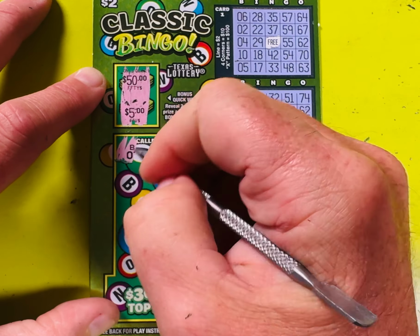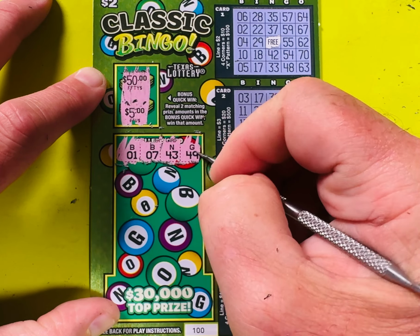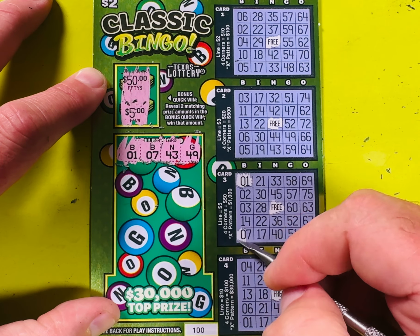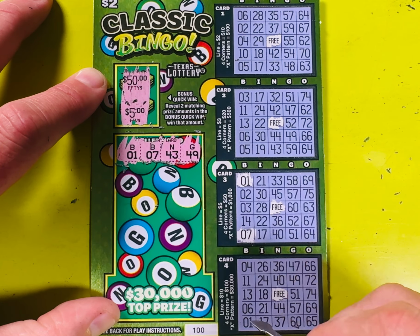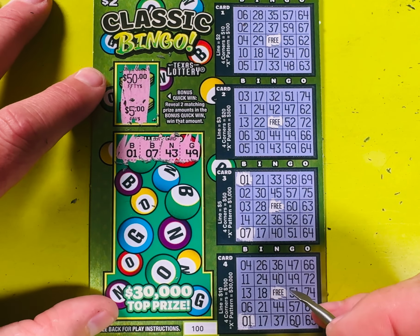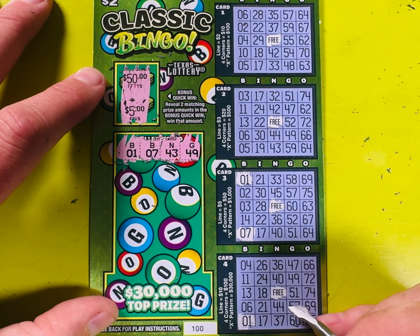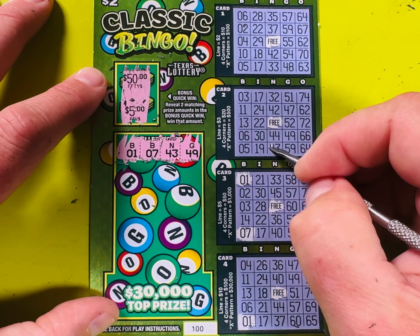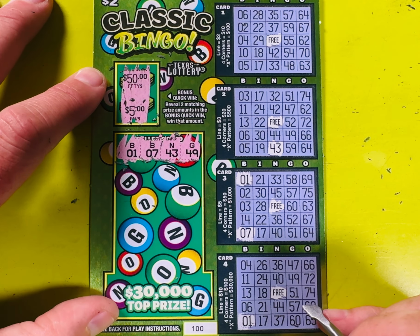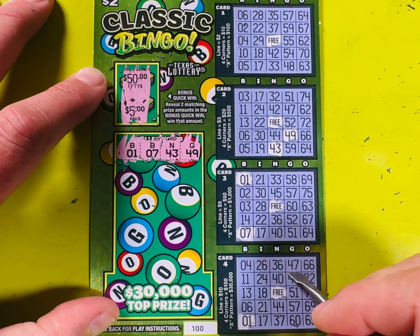First four calls on this last of six tickets. B1, B7, N43, G59. B1 and 7. Corner. Corner. Corner. Oops. N43. So no. N43. All right. G49 on the diagonal.